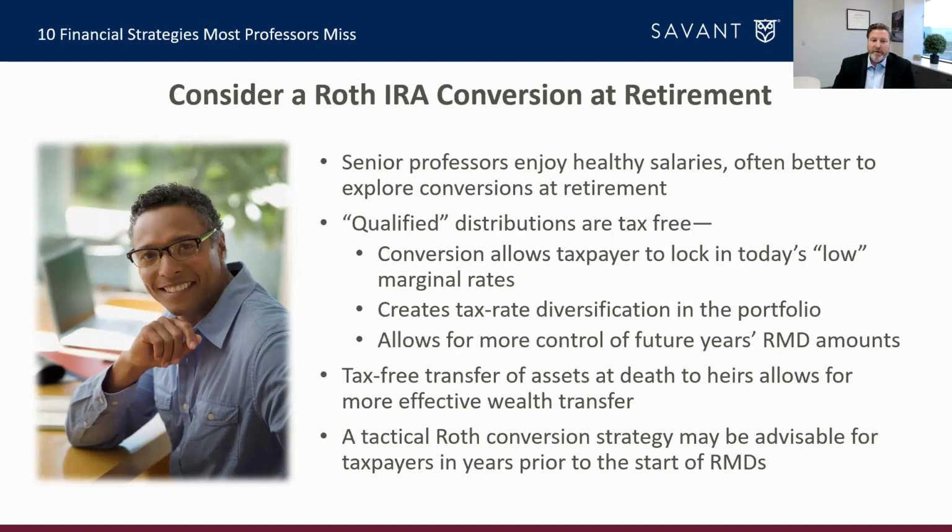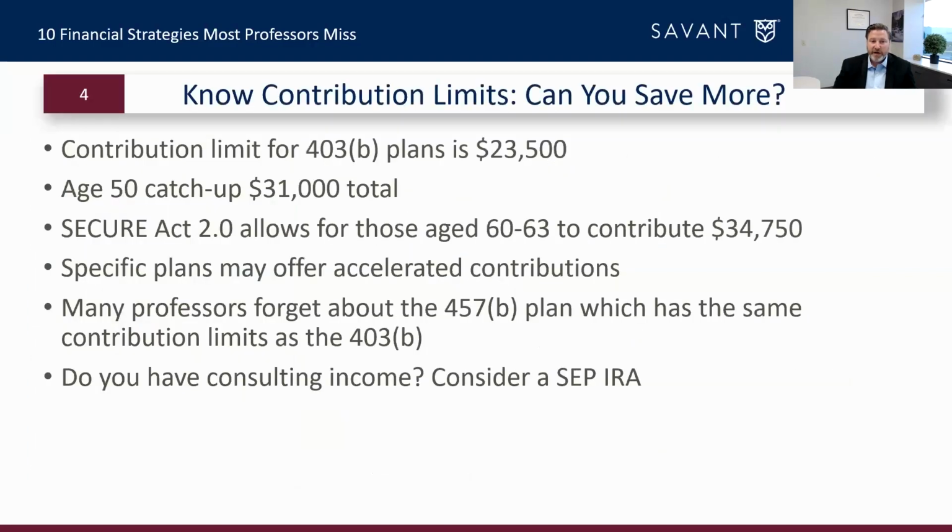Thanks, John. And you actually mentioned contribution limits within the plans, which is the next strategy that we're going to cover. And this is a very important topic because knowing the contribution limits for your different plans is usually the single biggest factor to how much you're going to have saved for retirement. And it can also be the most impactful thing that you have direct control over each year regarding your personal taxes. And what we have found by meeting with hundreds of faculty members over the years is that almost all of you can be saving more into the available plans.